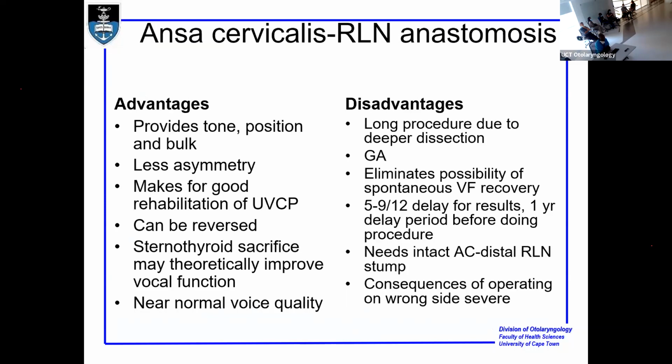The advantages of the Ansa cervicalis recurrent laryngeal nerve anastomosis are that, as I've said, it provides tone, position, and bulk, and there's less asymmetry in the vocal cords, and it makes for good rehabilitation of unilateral vocal cord palsy, and it can potentially be reversed. And sternothyroid sacrifice may theoretically improve vocal function because it has been found that the sternothyroid muscle causes a lateralization of the vocal cord during quiet respiration. So theoretically, if you sacrifice it, it's bound to improve vocal cord function. But in terms of clinical evidence in patients, it's very scant. And another advantage is that it ends up with a near-normal voice quality.